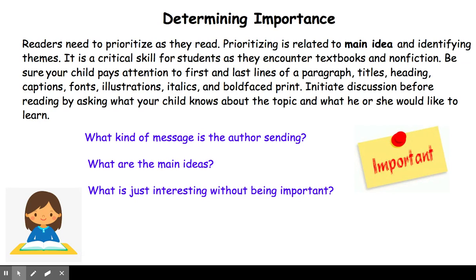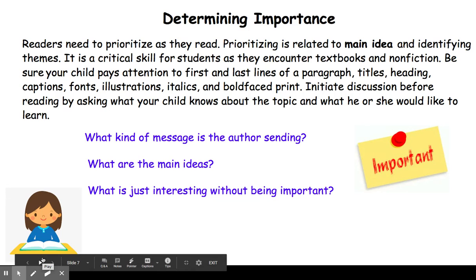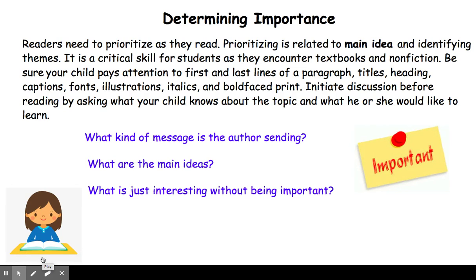And the last is determining importance. As children are reading, they need to prioritize. What is the main idea? What is a supporting detail? This is really a skill that comes with experience. Even something like nonfiction text, paying attention to titles, headings, captions, we call these text features. There's always such important information there, and that's something that a good reader needs to sift through. Again, in blue, there are some questions for you, like what is the main idea or what is interesting about this? These are different types of questions that you can ask.